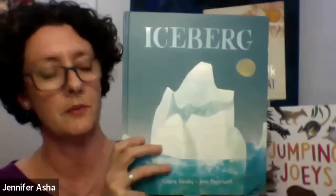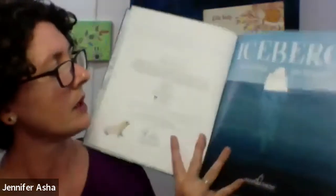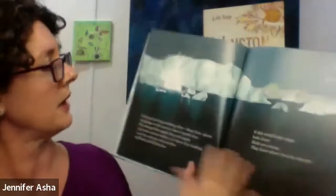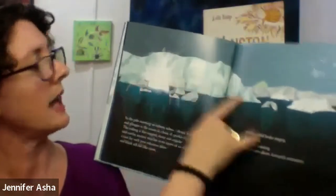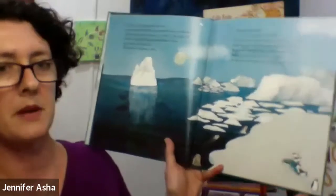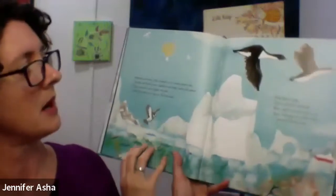Let's have a look at Iceberg. Now, this is A Circular Tale by Claire Saxby and Jess Racklyeft, and we see a very unusual main character, the iceberg. And as we follow the iceberg through the seasons in the Antarctic, we learn about this unique environment. We're given an ice shelf point of view throughout the book, and we learn about the marine animals and the birds and what happens to them across the seasons.